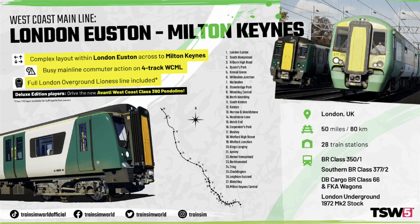As you can see, the West Coast Main Line London Euston to Milton Keynes offers 50 miles of track and 28 stations. As you can see from the route map, Euston is down here and then we go up through northwest London, I think up towards Watford Junction just before the M25. The M25 crosses around here, I think, in between 20 and 21. And then you do a nice run up to Milton Keynes. I'm very much looking forward to this, I can't wait.